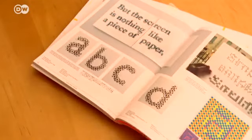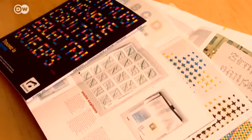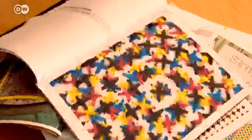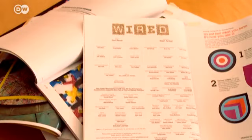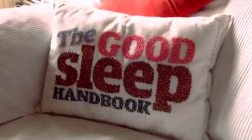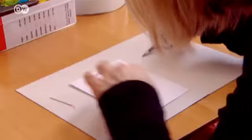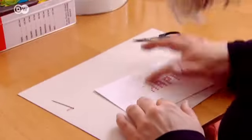Evelin has made a name for herself in art circles with her lettering. They've been featured in international design books and magazines. Among them, the New York Times Magazine, The Guardian newspaper, and Wired magazine, which has even used her technique as its signature style.